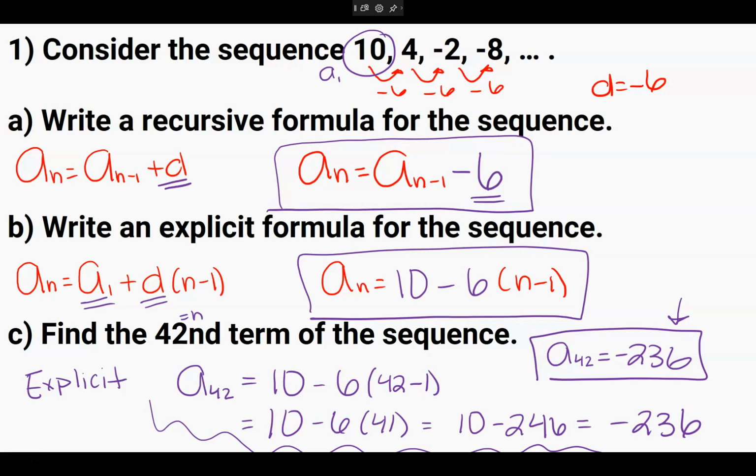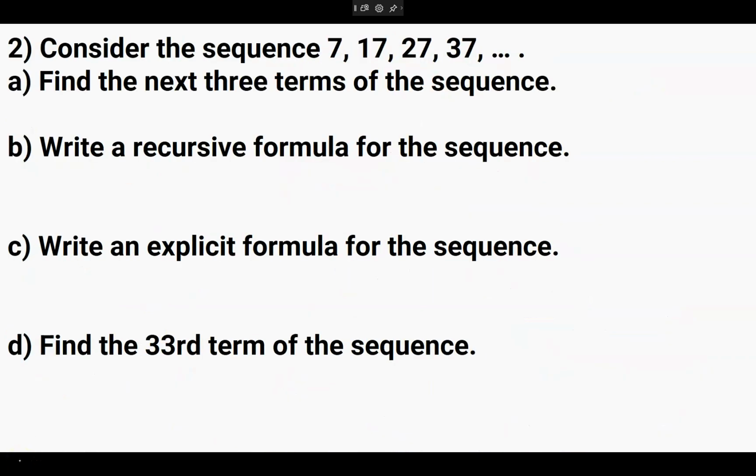All right, you try the next one. We have 7, 17, 27, and 37. So I want you to find the next 3 terms. Write the recursive formula, write the explicit formula, and then pick one of those to find the 33rd term. Laura, you can help start me off about that. What is the next 3 terms? 47, 57, and 67. Yes, there you go.